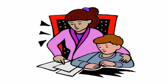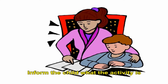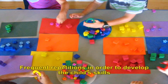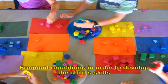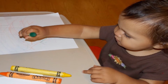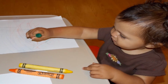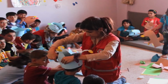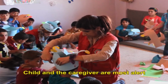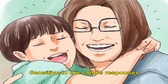Even if the child does not seem to understand you, still inform the child what the activity is like before starting it. Some activities may need frequent repetitions in order to develop the child's skills. The age and the level of impairment in the child will determine the rate at which the child learns. Try to do the activities at a time when both of you, that is, the child and the caregiver, are most alert. Be sensitive to the child's responses.